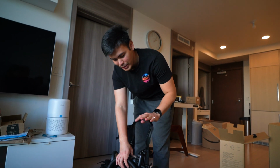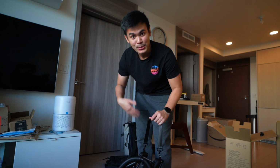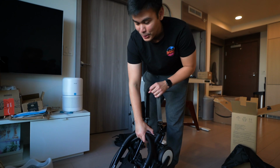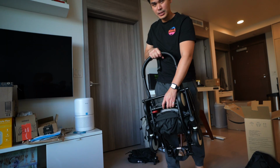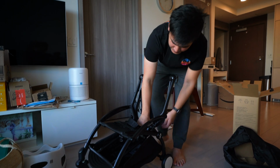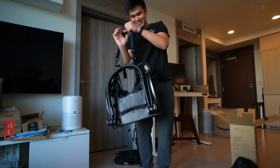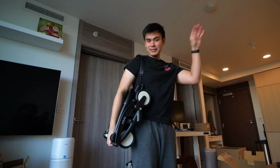So this is pretty much just the skeleton of the stroller. We still need the bassinet that goes for the stroller, but this is very compatible with the Nuna Pipa. What you do is, if you're out there and you want to use the stroller, you just pull it out. And then when you're done and you want to go in the plane, there you go. You just carry this until you can put it in the cabin.